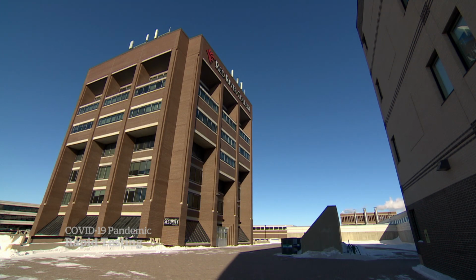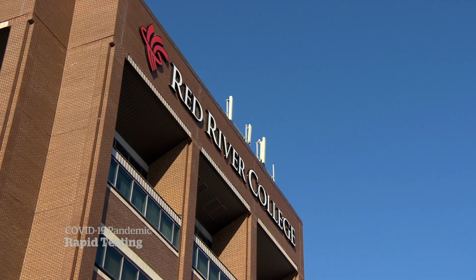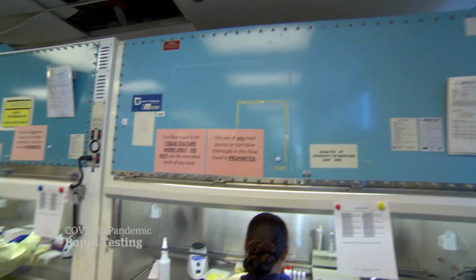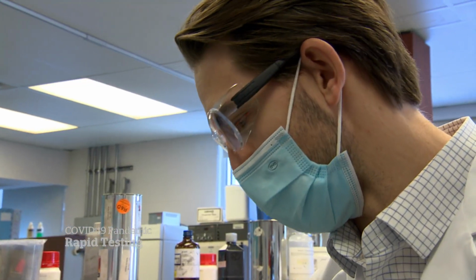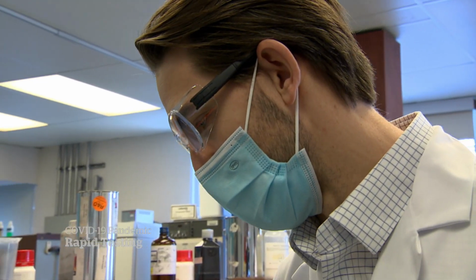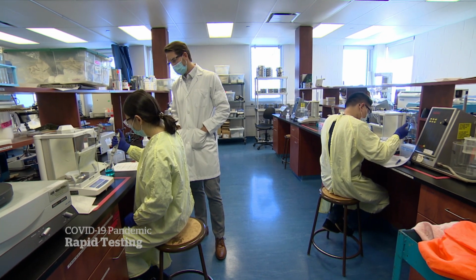The growing interest in rapid tests, and the reality of the resources needed to use them more widely, is prompting real-time solutions. It was really essential for us to be able to get this up and running and support the testing. Obviously doing a great job with your technique. Curtis Abb is the acting chair of the Life Sciences Department at Red River College in Winnipeg.